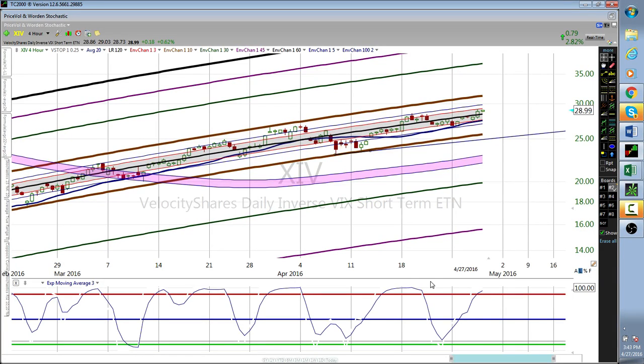But there's no indication that volatility is getting bought, and it just keeps getting squeezed. And until it does, we're going to keep buying the dips and making money on XIV. So anyway, that's my trades and what we're doing. We'll talk a little bit more tomorrow.